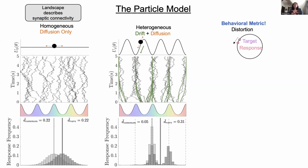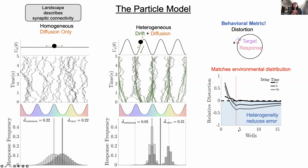So what we can do is we can just say, okay, what is our overall distortion? So how wrong are we across all the colors? And compare that to this baseline. And when we do that, we can vary how many wells. So how much of this landscape, how many hills and valleys do we have? And what we see is that we always get this, after just a few wells, a reduction in error for heterogeneity. Now, what's really important is that we get this reduction in error even if we have more wells than there actually are peaks in our environment. So it doesn't have to match exactly, but just having biases is actually really beneficial to us. So this is our first key piece of evidence.